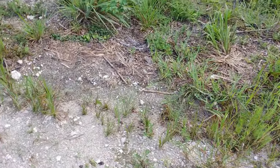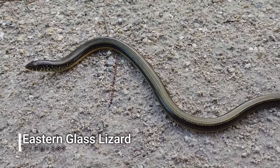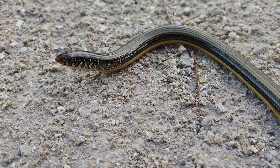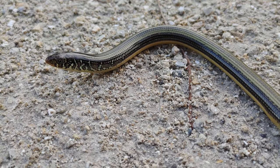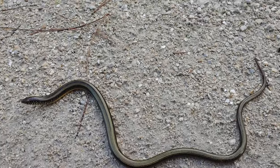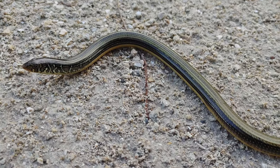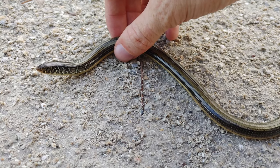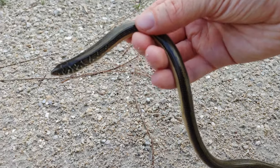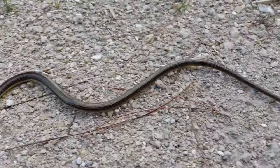All right, we got our first herp of the day. Eastern glass lizard. Of course, this looks like a snake, not a lizard, but it's actually a species of legless lizard. It's really cool things. You gotta be careful because, like other lizards, they can drop their tails. But we're gonna let him go on his way.